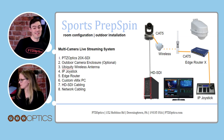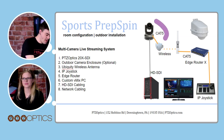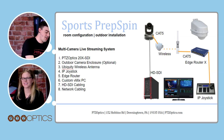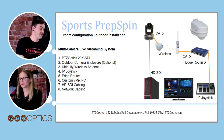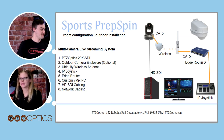This is a cool one. This is a little advanced, but we do have a case study on this, and it does definitely work. If you have a camera that you want to be 1,000 feet away, for example, you can use Ubiquiti wireless antennas. This is going to help Christopher, who asked a question earlier about Wi-Fi and the PTZOptics cameras.